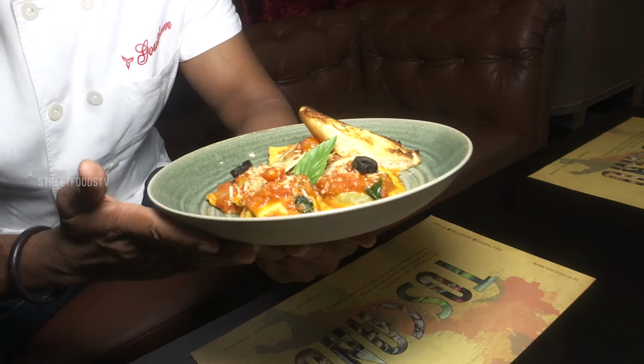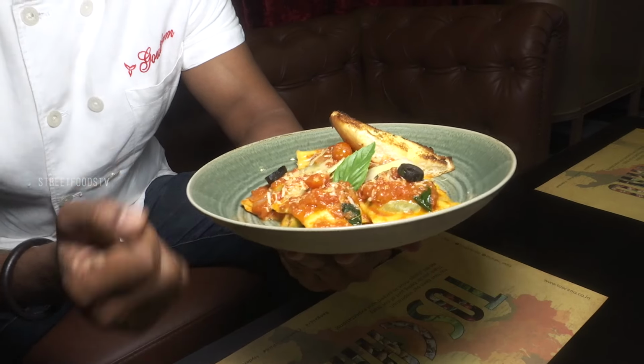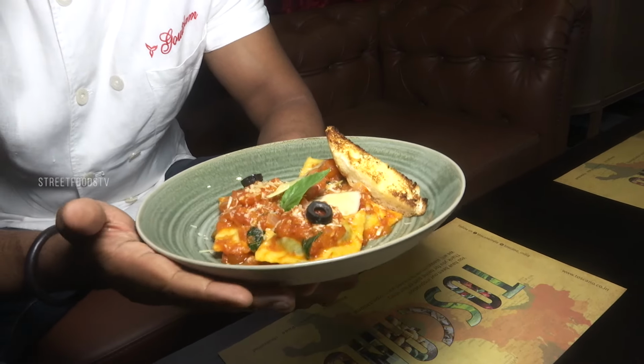It's a great dish for lunch, and it also holds good for dinner with a glass of wine because of the spinach and roasted garlic. But I would say my favorite is a go for lunch.